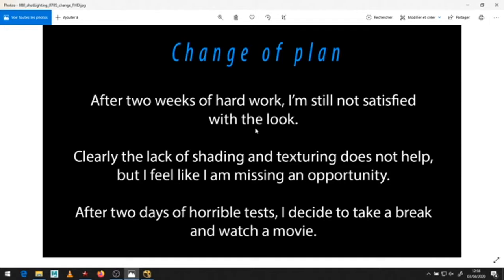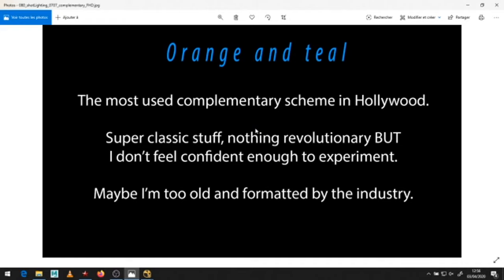Okay, and there is a short film. It's a series of short films. Actually, it's not a feature film. It's a series of short films. And the last short film is about a wedding, and they're using this orange and teal color scheme. Okay, which is a complementary scheme. And it's, yes, Wild Tales, thank you. Orange and teal is the most used complementary scheme in Hollywood, okay? What does it mean? It's orange and blue, okay? So it's super classic stuff, nothing revolutionary, but I don't feel confident enough to experiment.